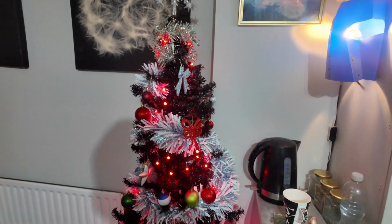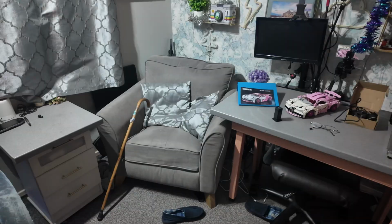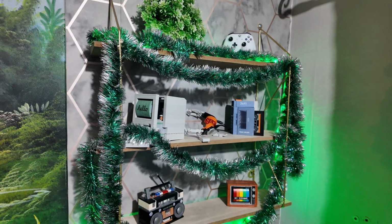So just behind you here, I've got the Christmas tree there with just some baubles on, because there's my kettle so I can make myself a drink in the morning, because then I can sit down in here in the morning, just watch TV or whatever.